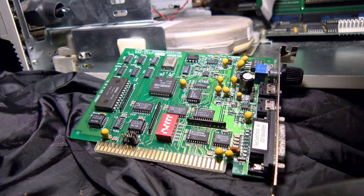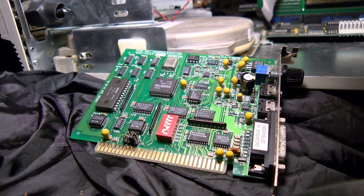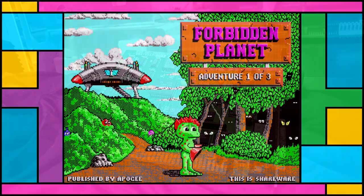It's working now. It's a Sound Blaster compatible card, and yeah, it's a bit muddy sounding, which I think is probably something isn't right, but it's pretty neat to see one at least.